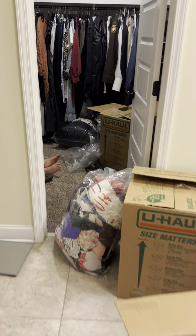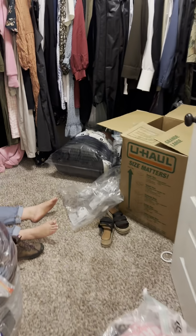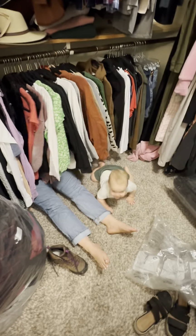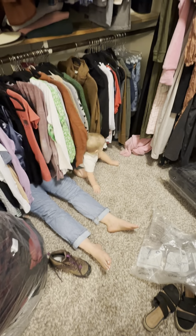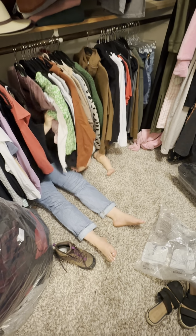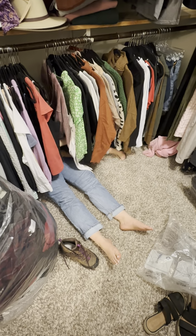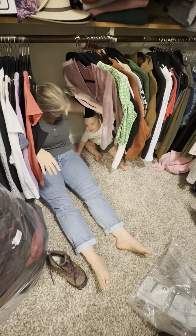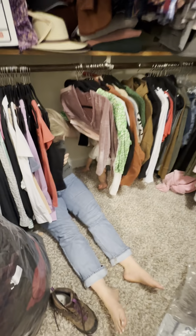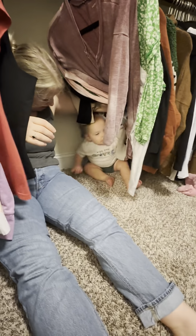Hey, what are you guys doing in here? Oh no! What are you guys doing in here? There he is! You playing hide and seek in the clothes? Yep. Playing. What happened? Hi. Oh. Hi. Hi. Hey.